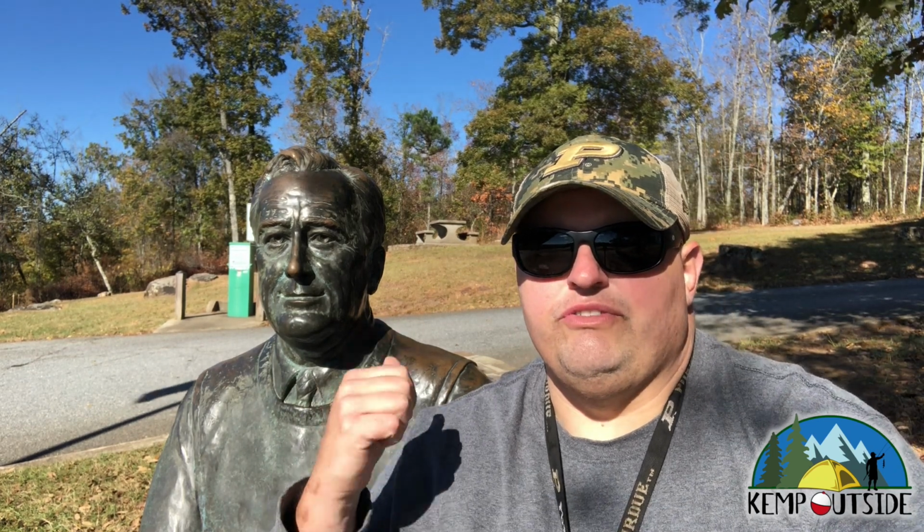Not too far from the Lake Franklin overlook is Dowdell's Knob. Now, Dowdell's Knob is this amazing overlook here at F.D. Roosevelt State Park here in Georgia. And I'm going to show you the overlook in a minute, but it was rumored to be Franklin Delano Roosevelt's favorite picnic spot when he would come.